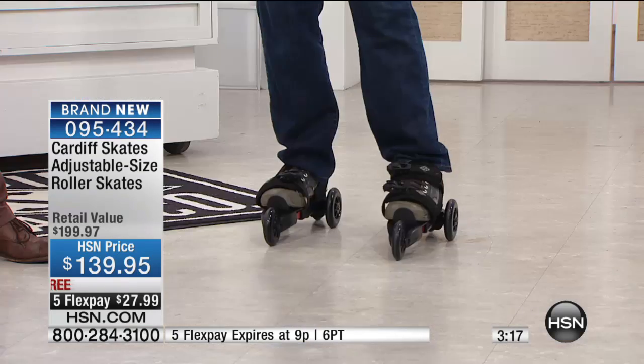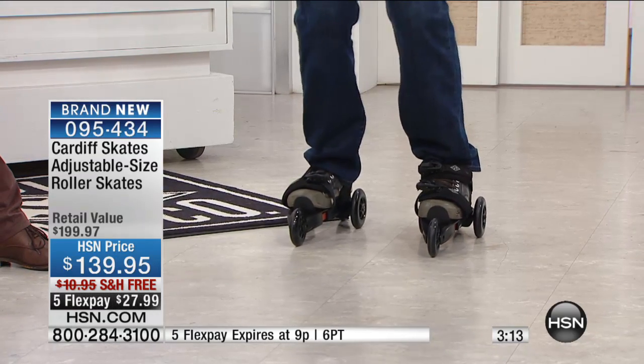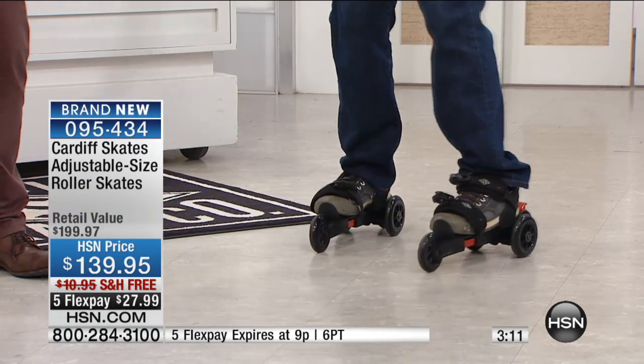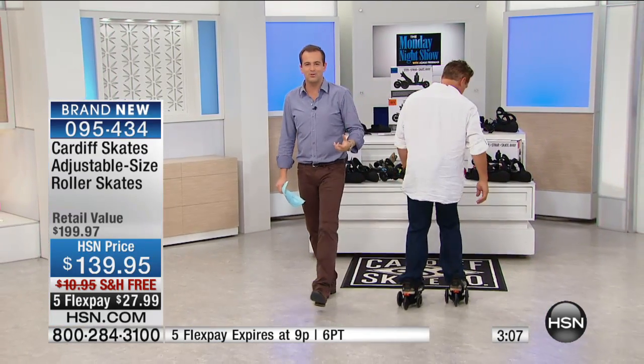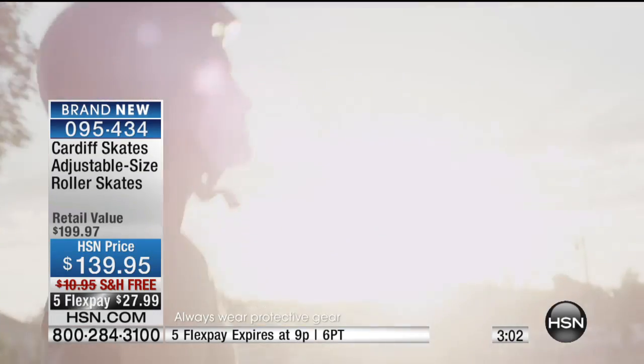This day and age, what do kids do? They always play video games, right? So you want to get them out, get them active again. So you get them these, and you don't have to know their shoe size because they're going to fit. And even if Johnny doesn't like them, the brother will. Somebody will use them. Every other thing that we've ever bought had to be that specific shoe size. With this, you can buy it for you, and everybody else can join in the fun as well.